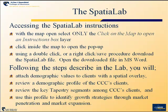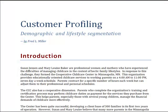Once you've done that, you will follow the steps in the lab to attach demographic values to clients with a spatial overlay procedure, to create and review a demographic profile of the firm's clients, and to preview the tapestry segments that are dominant within the firm's client base, and then use these profiles to identify growth strategies through market penetration and market expansion. Let's review the SpatiaLab itself and see those steps as we pursue them.